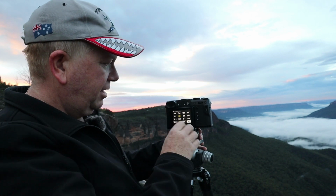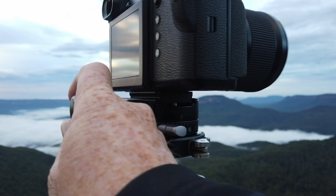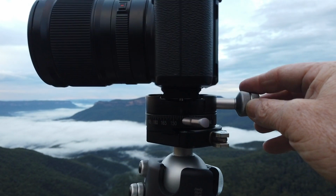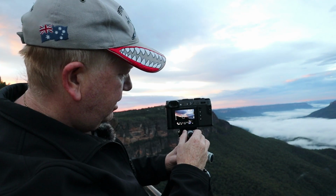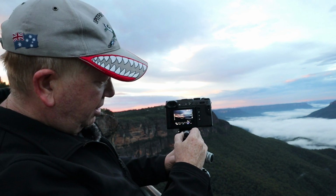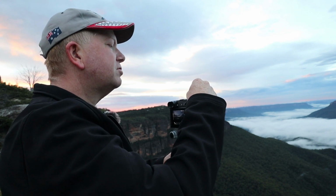So now that I've got this on here, I'll show you how it works. So there's like a little lever there, and now what I do is I actually rotate this here. Now as I rotate this camera, it is completely level. I don't have to worry about it going out of level. So I'm going to try, and I need to put it in full manual. So I'm just trying to find the right shutter speed. So I can see f/18 at 1/5 of a second, I think looks good.